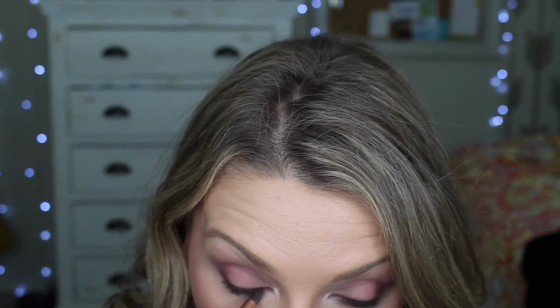I went over it with another color too. Hold on. We will get there. So I went over it with Party Over Here, which is the golden one. So it's a lot of gold under the eye. I'm getting it in my eye since I already have mascara on. It's a bit of a mess.